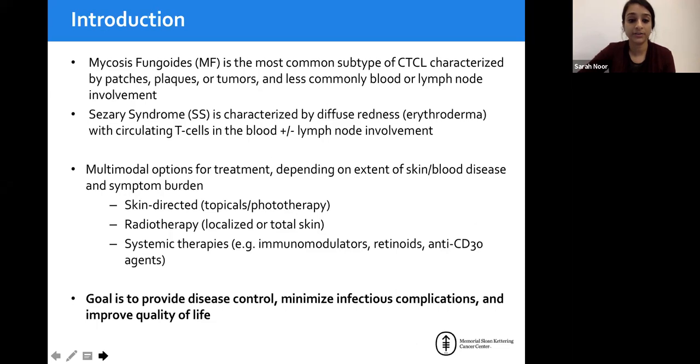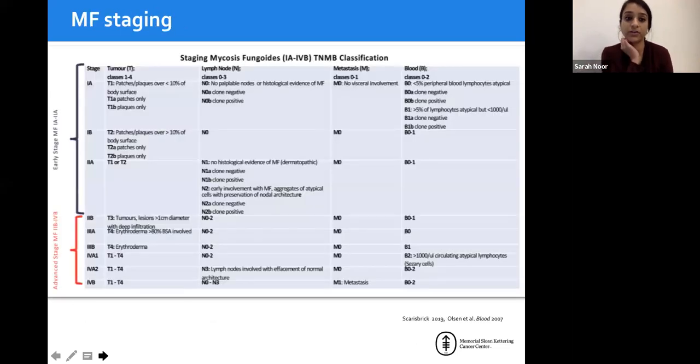And I just wanted to have a slide here that shows our typical staging that some of you have maybe seen as well. But basically what we're focusing on is early stage mycosis fungoides, which for the most part presents in patients as flat patches or thicker plaques.